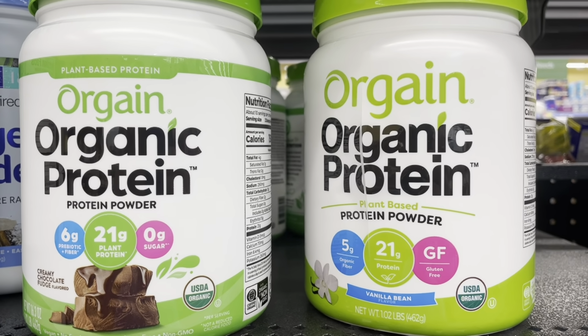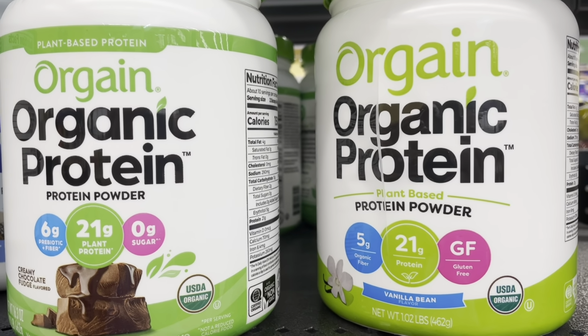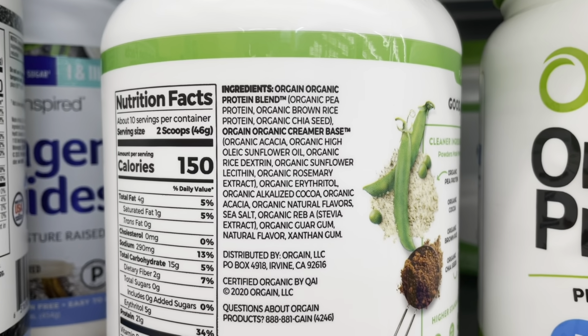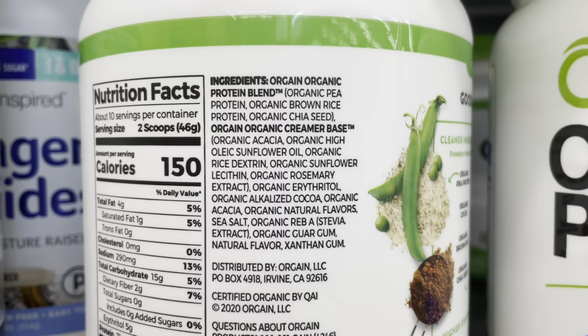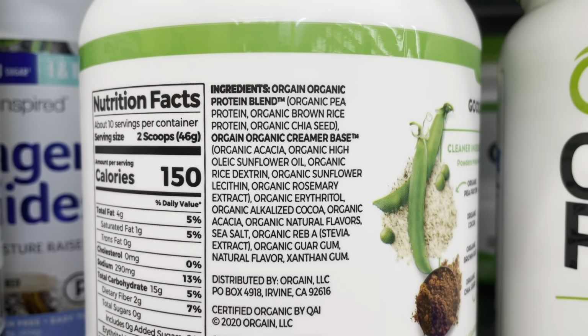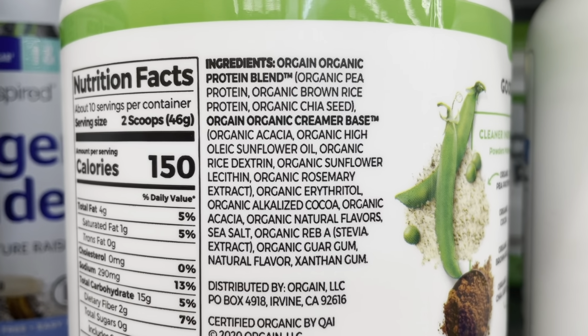All right, let's talk about Orgain protein powder, and I get a lot of questions about this one, and for the most part, I like it, and it's one of the best options that you can find here at Walmart. So again, they're using an organic protein blend, all organic plants, organic creamer base, and in this base, you can see organic high oleic sunflower oil, and I just want to take 1 second to talk about high oleic sunflower oil versus conventional sunflower oil.